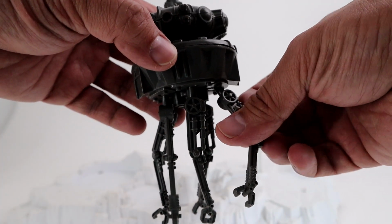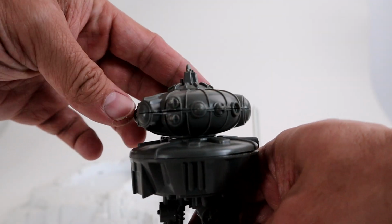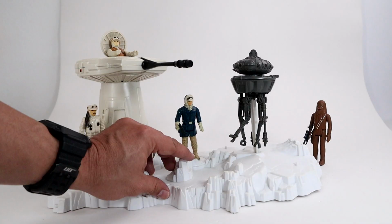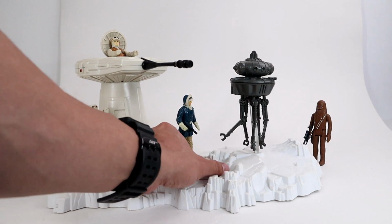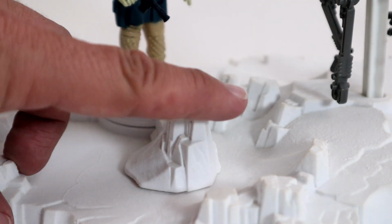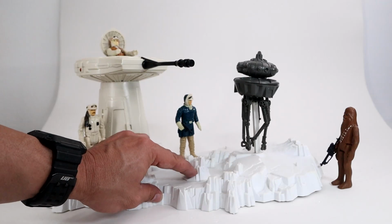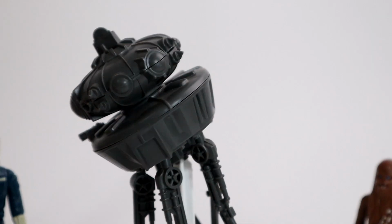All the legs on the Probot move, and the head swivels, and once on the white stand, you can place an action figure on the lever located in between the turret and the white stand. Moving this lever will activate a swivel feature, and moving the lever all the way will cause the Probot to fall off the stand, simulating battle.